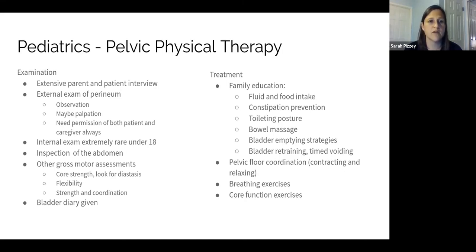I'm looking to see what it looks like at rest. There might be some palpation involved. If I do feel that it's necessary to feel on the outside of a patient's pelvis, I will ask not only the parent or caregiver, I'm going to ask the patient too. I don't care if they're 3 or 4 years old.